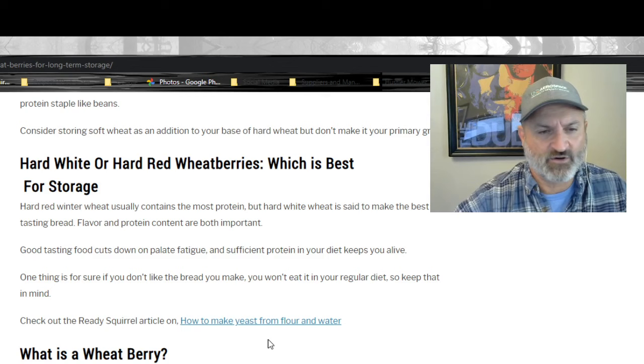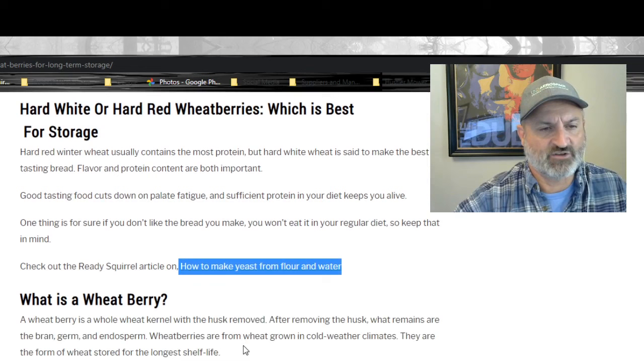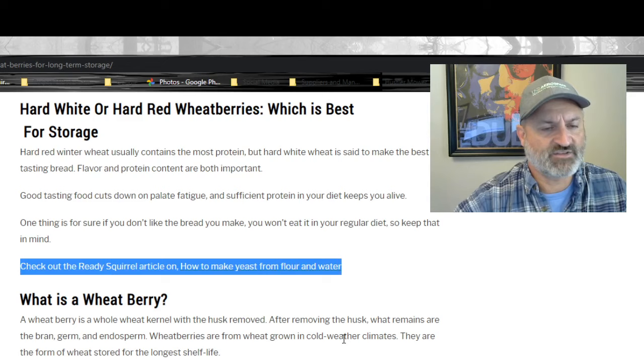So this is a redundancy, knowing how to do this. It's a good backup, and yeast has a shelf life, so a lot of times that's an issue. It's a weak point in your long-term storage, not having yeast. This is just something else for your arsenal, and it's good to know.